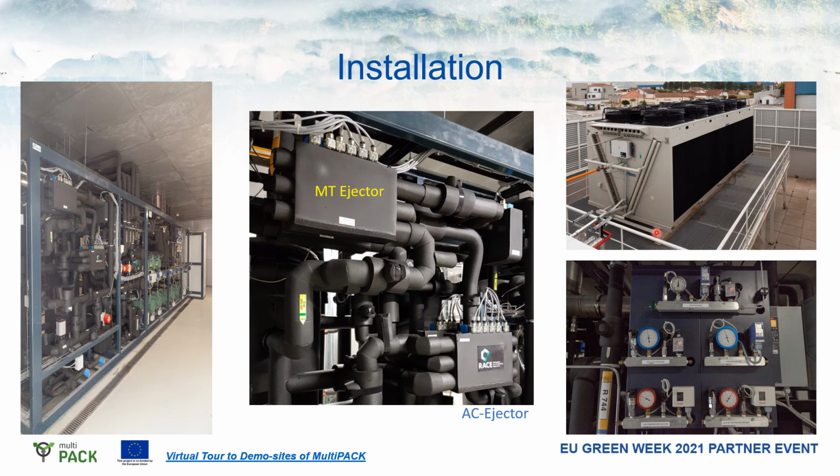On the right hand side you see a picture of the outdoor heat exchanger, which is a double functional device. It has two independent coils, a CO2 side and an air side. The 10 blowers are able to suck the air and reject the heat in the summer, but also in the winter we have a coil for evaporation, so we can extract ambient heat and bring it into the shop via the heat pump function. On the lower right hand side we see the pressure switches and pressure transmitters as in an ordinary system.